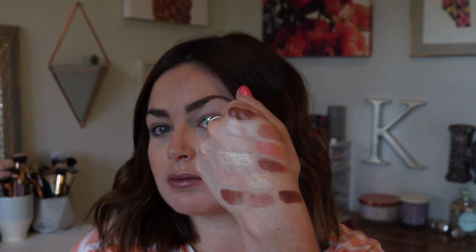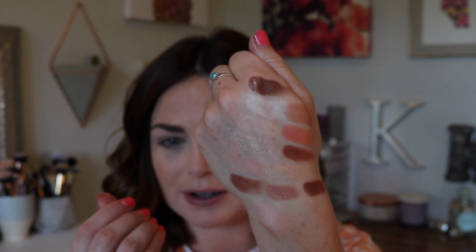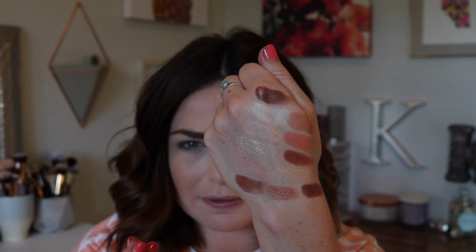Here are some swatches that I threw on my hand. So you can see, that's pretty good payoff there for these shadows. They feel very soft and almost velvety in a way. They don't have that super creamy type of feel, but yeah, so far so good.